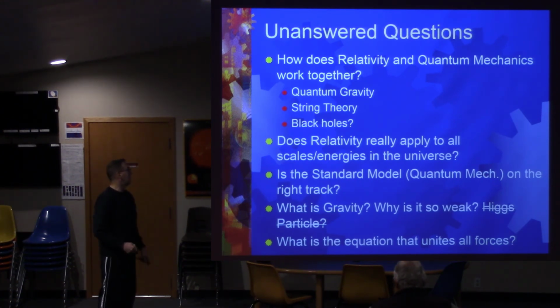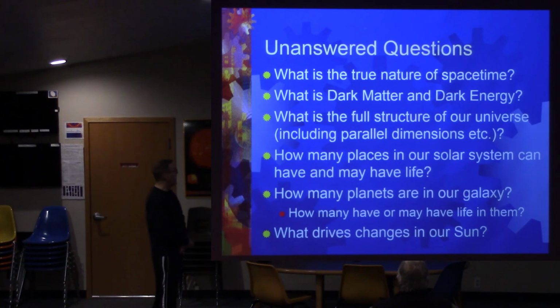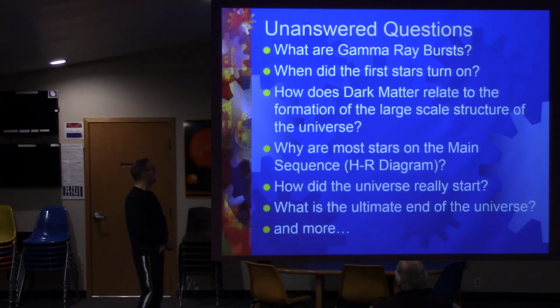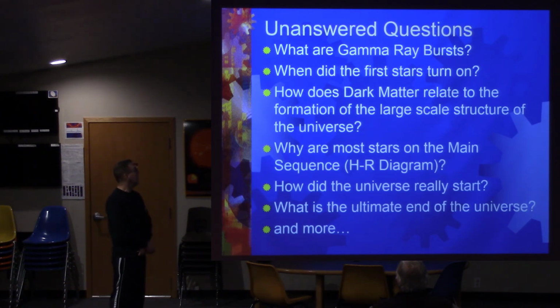Is there an equation that unites all the forces? What's the true nature of space-time? Is some of that emergent or not? What's dark matter and dark energy? What's the full structure of our universe? Are there parallel dimensions, other structure like that? How many places in our solar system may have life, and how many planets in our galaxy may have that, and how many may have technologically advanced life? And what drives changes in our sun? What's its future going to be? We're starting to get a hold of what gamma ray bursts are, but we've got a ways to go.